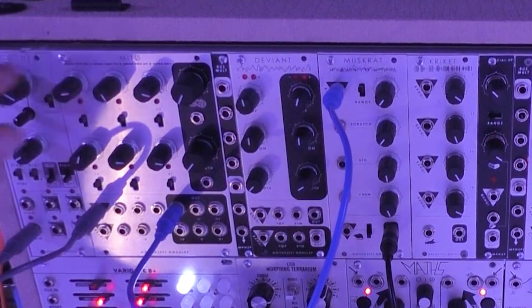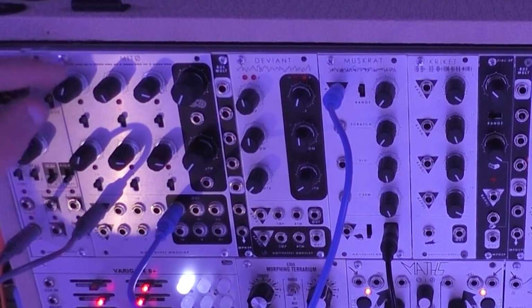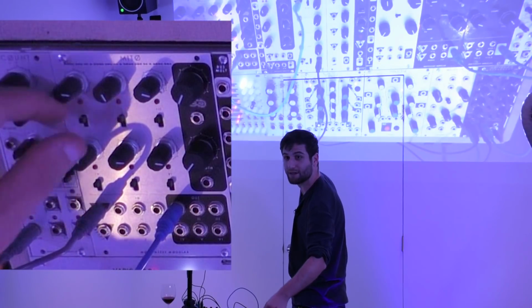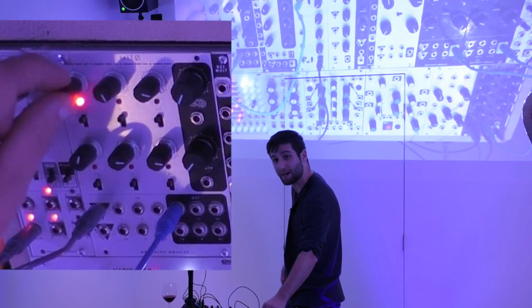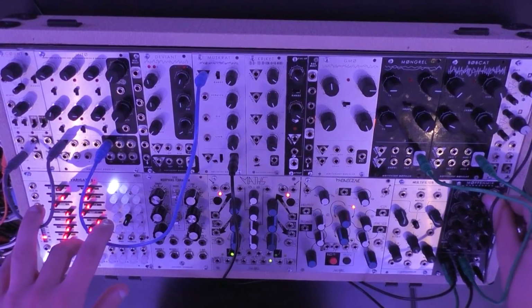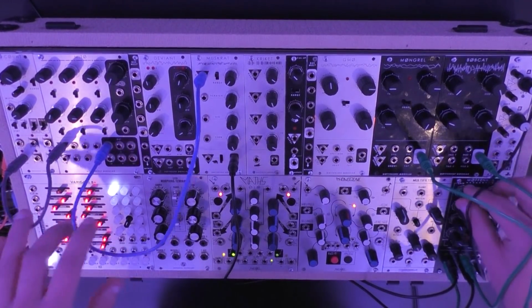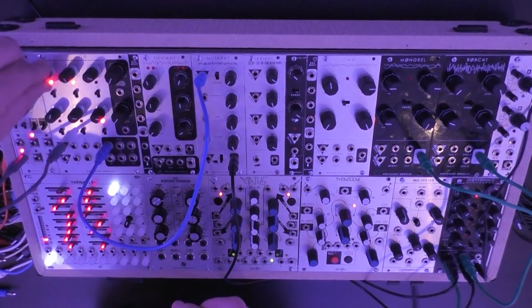So as you turn the knob to the left, you can see the light blinks less. And as you turn the knob to the right, the light blinks more. So it becomes either more complex or less complex. And if you turn the knobs up and down, you make cool music. So that's what I'm going to do. Here we go. So I'm going to speed up the clock.